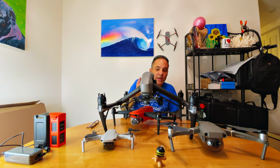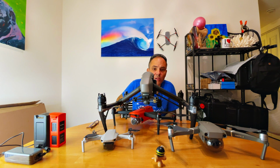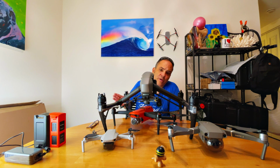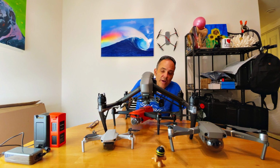I got 10 batteries for the Inspire 2. I got 8 for the Autel, and so on, with the Mavic 2 Zoom and the Mini 2. Just maintaining all your gear by yourself becomes stressful. And I don't want this to be stressful. It is a job, but at the same time, it's still fun. And that's what I love about flying drones. Of course, making money is cool and being able to pay for this gear is cool. Like the job I just had this month paid for my Inspire 2, which was a great thing. But you know what?